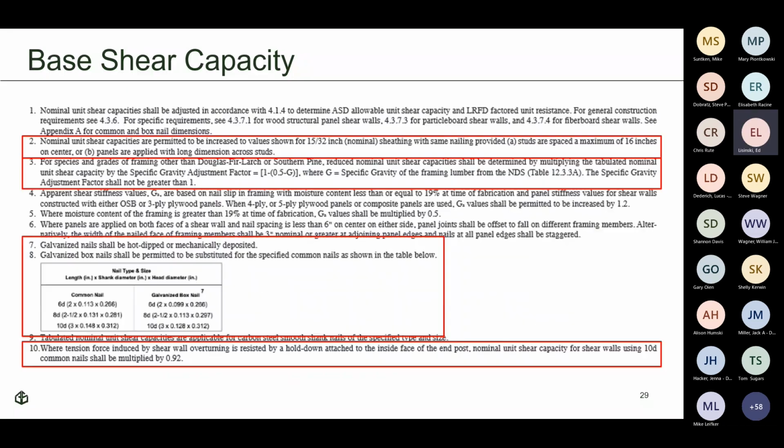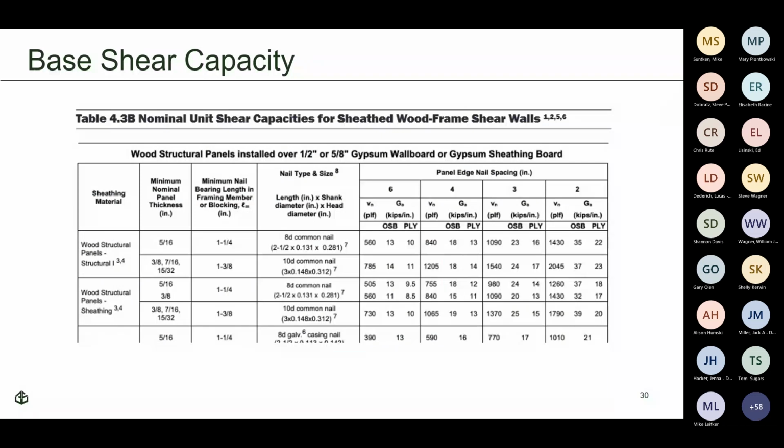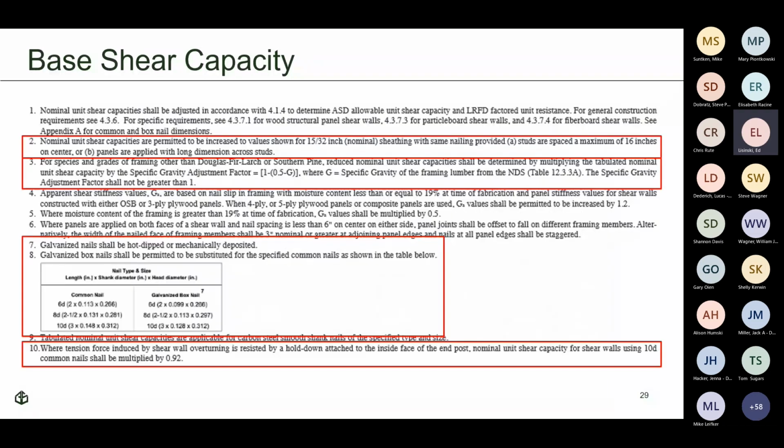Footnotes are always pretty important. The footnote number 2 in there: nominal unit shear capacities are permitted to be increased for values of 15/32 sheathing with the same nail patterns provided with nailing provided, A, studs are spaced a minimum 16 inches on center, or B, panels are applied with long dimension across the studs. So yeah, if you're using 15/32 sheathing, you are allowed some different adjustment factors in there.